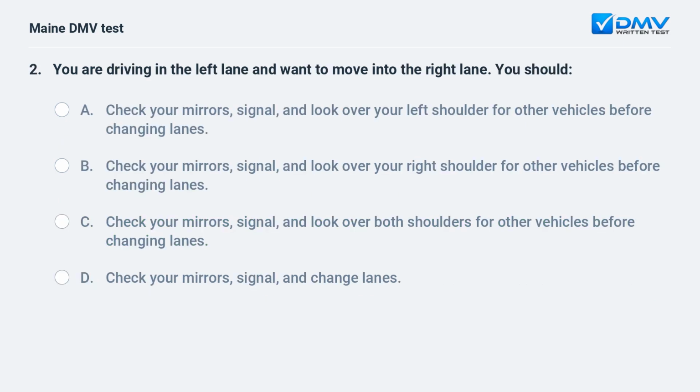You are driving in the left lane and want to move into the right lane. You should A. Check your mirrors, signal, and look over your left shoulder for other vehicles before changing lanes. B. Check your mirrors, signal, and look over your right shoulder for other vehicles before changing lanes. C. Check your mirrors, signal, and look over both shoulders for other vehicles before changing lanes. D. Check your mirrors, signal, and change lanes.